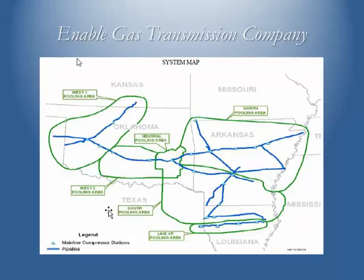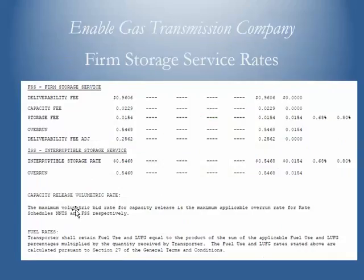Now here's just another pipeline that you can see with zonal rates. This is a pipeline company called Enable, and as you can see, they're all over Oklahoma and over to Arkansas and parts of Louisiana. The reason I want to use them is because here is essentially their storage rates. So we can talk about storage. It's set up fairly similarly. You can see here FSS, or Firm Storage Service.